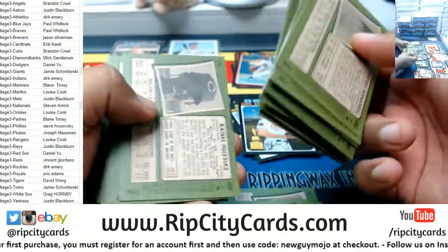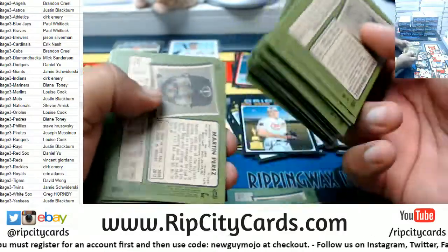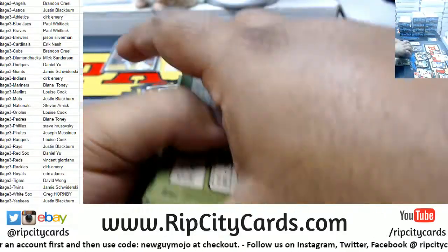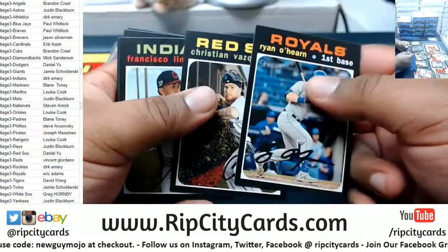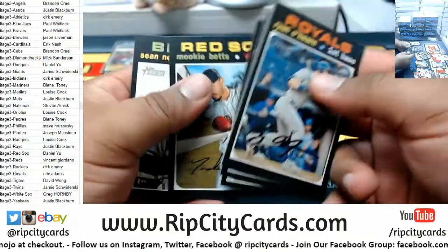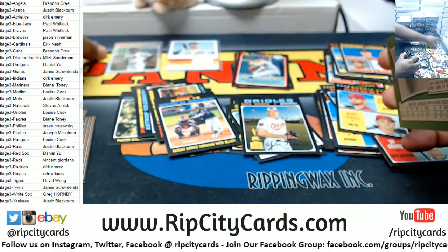And it's better I do this now than when I have to sort it and just do it all over again. I might as well just knock it out now. Alright, so these are the base short prints I found. O'Hearn, Vasquez, Lindor, Calhoun, Verlander, Betts, Newcomb. Alright.